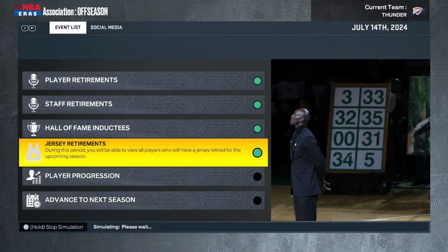On to player progression. Of course, simulating through free agency takes forever. PS5 simulating is so ridiculously slow. It hurts sometimes. Like I wanna cry.